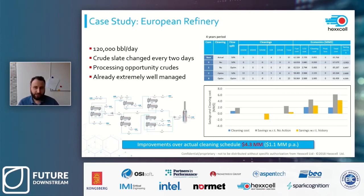What we did here is with the same example that I showed you before. So we did the digital twin, and we looked at the performance of the existing maintenance philosophy together with the performance of what would have happened if you did not have any cleaning, just to have an idea of how important it is to clean on a regular basis. But then we went a step forward and we looked at how we can optimize the performance of the network and the cleaning actions together with, for example, in this case, the flow split operations.